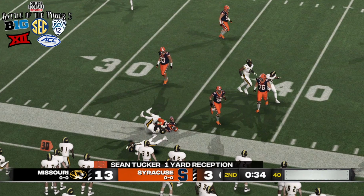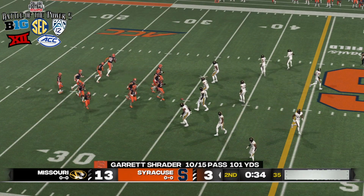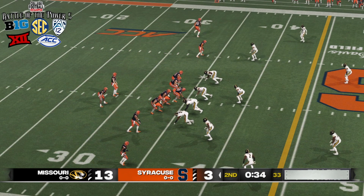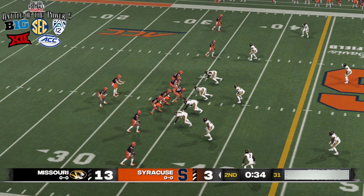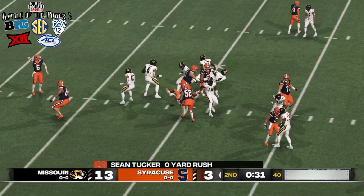Sets up a screen. Tailback's got it. Tackle made at the 35. 2nd down and 9 to go. Ball on the 35-yard line. Tailback brought down for a loss.